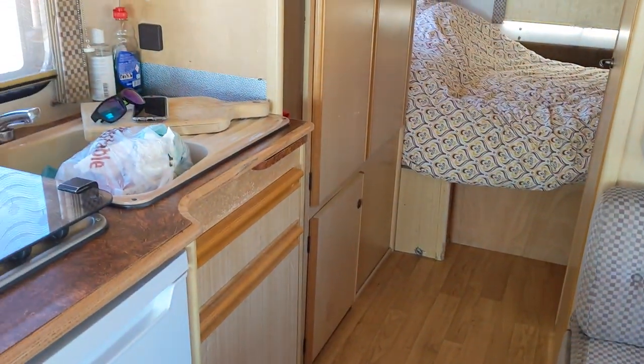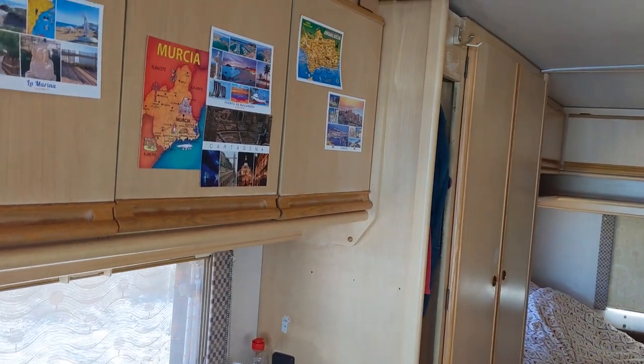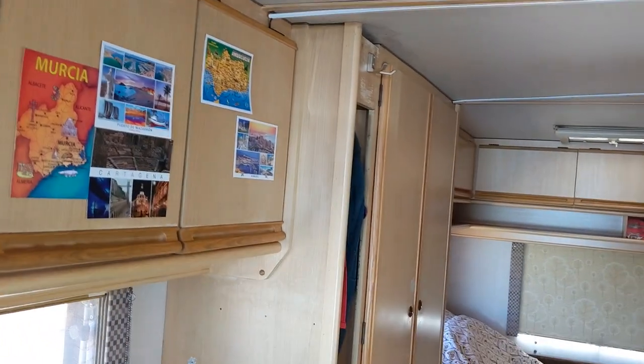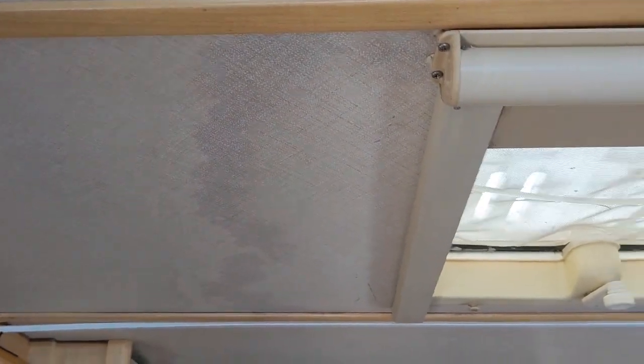So we've got a floor, which is some sort of laminate that can be easily replaced. There's just a few little marks, as you can see, from the previous owner. If we were keeping this van, there's so much we could do, a bit of paint would make a world of difference. You can see here where there have been some marks where it has probably had a leak in the past, but everything has been repaired.